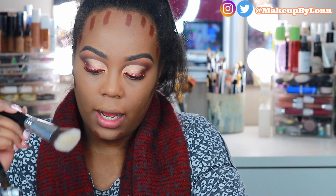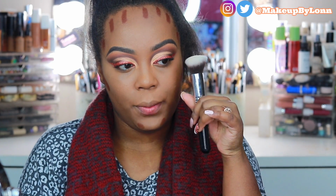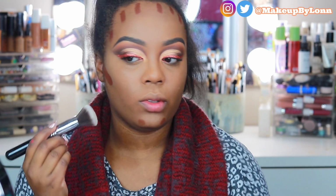And I'm going to blend that out with my kabuki brush. Alright, this is an F84 angled kabuki brush.